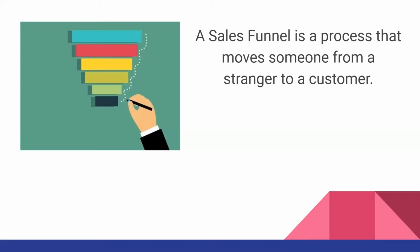So you have a ton of people that start out at the top of the funnel. And then some or most of them make it to the next step. Then a few of them make it to the next step after that. And a few to the step after that, and so on and so forth until the funnel ends at the bottom.